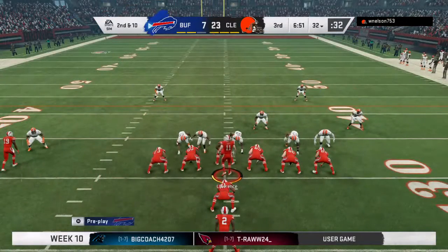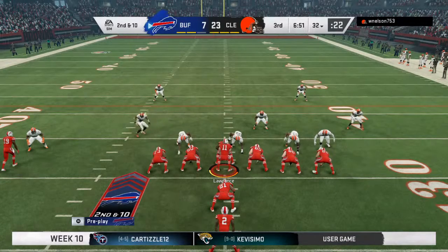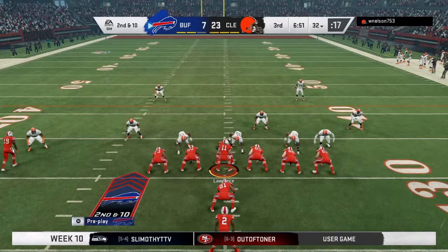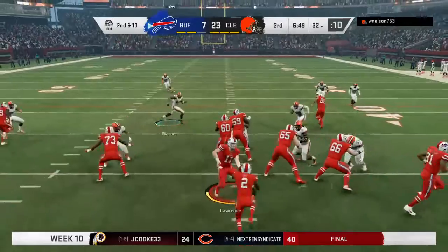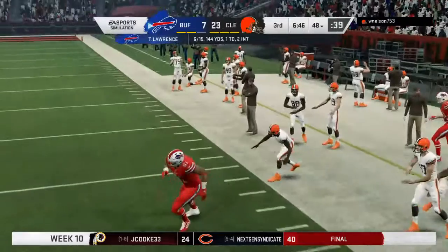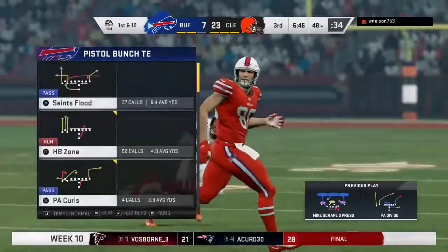Here's 2nd and 10 now from about the 32. Watch QB drop. Throwing again. Lawrence. And they've got the hook up. This is Olsen. And he'll be out of bounds, but able to get it up past the 45. 16 yards there, and the Bills have a 1st down.